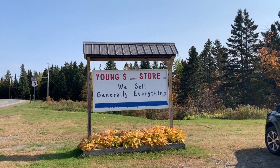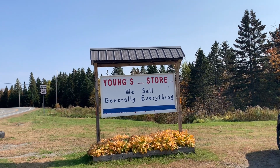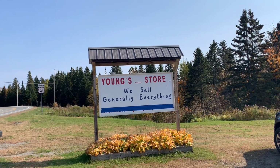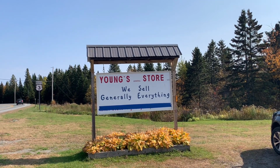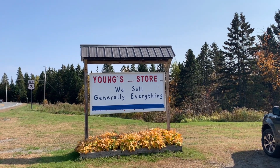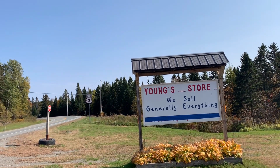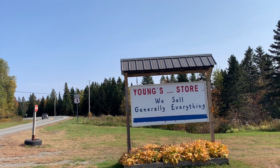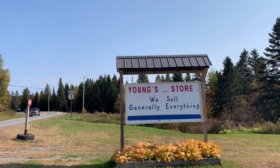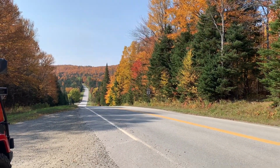So this is the gas station. When they say we sell generally everything, that's literally it. You go in there, make sure you fill up your gas tanks and come wherever you want. Like I said, it's going to be 5 miles from this point on, going north on Route 3. So that's what we're doing. Okay, check this view.